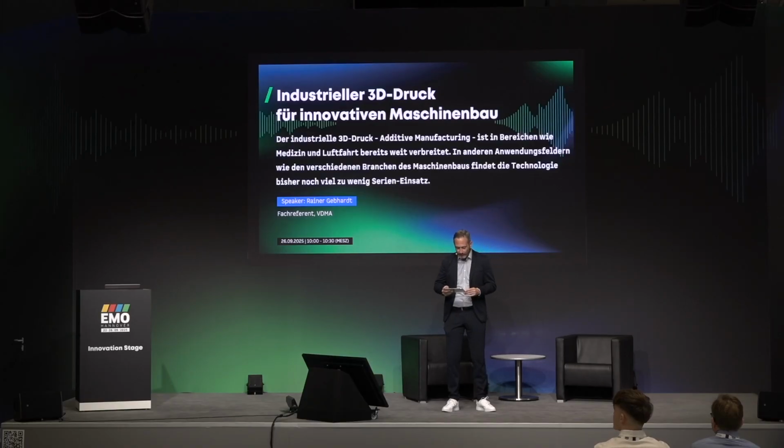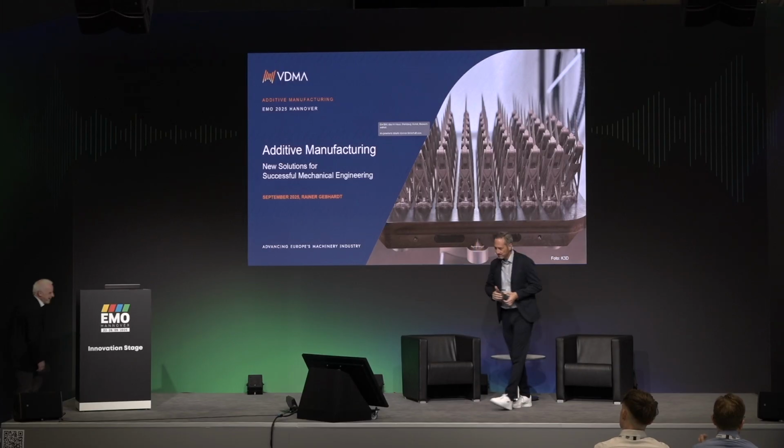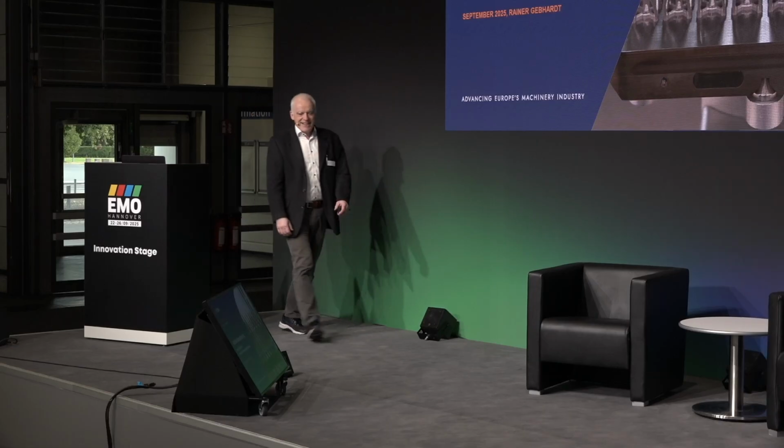And we have a speaker here today who doesn't have a singular perspective on the topic. He's working in the VDMA and he's making sure that the different relevant players come together. I'm happy to welcome him here today. Give him a big hand. Rainer Gebhardt, subject specialist at VDMA for additive manufacturing.